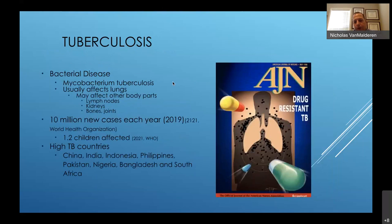Some of the countries with high tuberculosis rates are China, India, Indonesia, the Philippines, Pakistan, Nigeria, Bangladesh, and South Africa. You have to worry about these people who frequently travel back and forth, especially if they're recent immigrants, as they can be exposed there and bring it back to the United States and to their families here. These are also new immigrants that you'd have to worry about just because they're coming from a high endemic area. So you should have a high clinical suspicion for somebody with URI type symptoms, especially from some of these endemic countries.